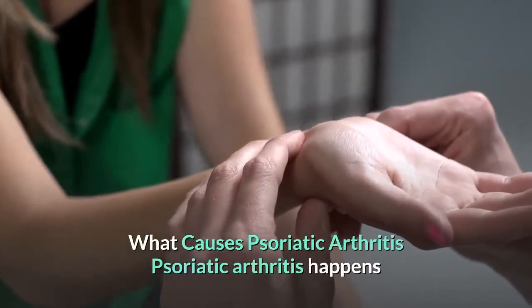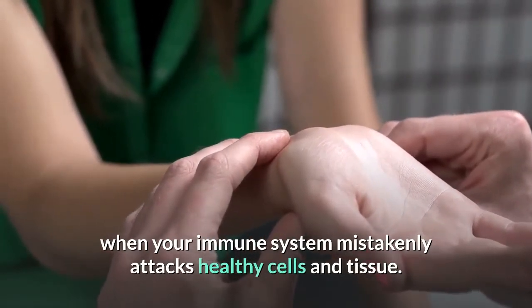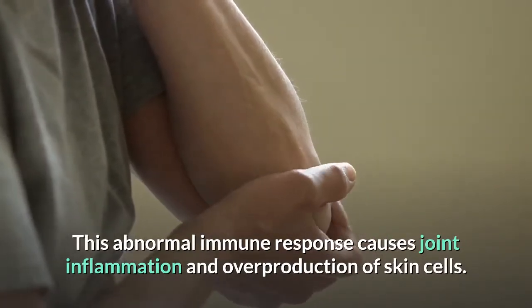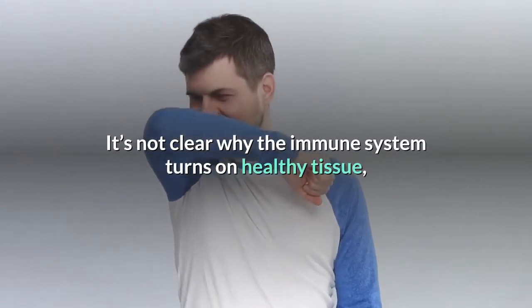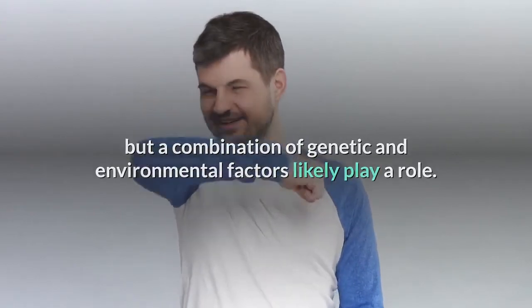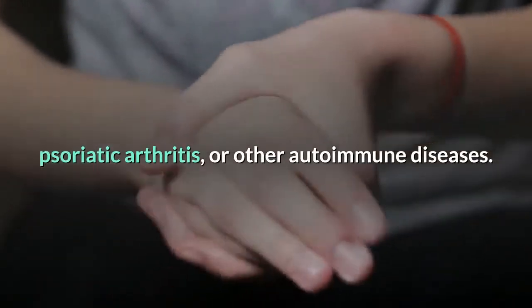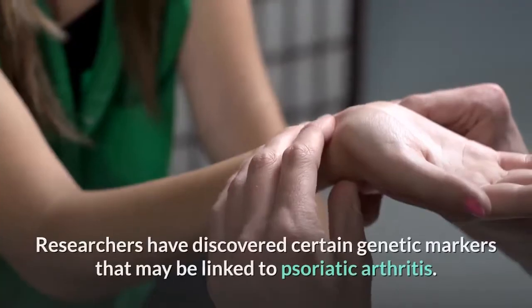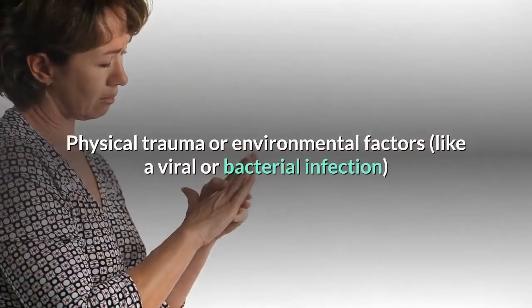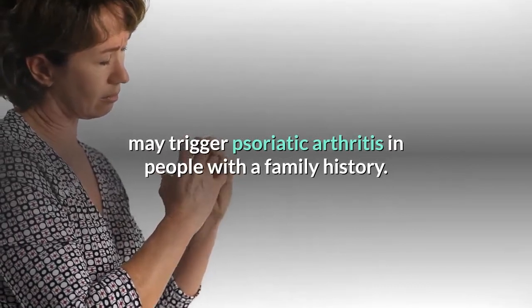What causes psoriatic arthritis? Psoriatic arthritis happens when your immune system mistakenly attacks healthy cells and tissue. This abnormal immune response causes joint inflammation and overproduction of skin cells. It's not clear why the immune system turns on healthy tissue, but a combination of genetic and environmental factors likely play a role. Many people with psoriatic arthritis have a family history of psoriasis, psoriatic arthritis, or other autoimmune diseases. Researchers have discovered certain genetic markers that may be linked to psoriatic arthritis. Physical trauma or environmental factors, like a viral or bacterial infection, may trigger psoriatic arthritis in people with a family history.